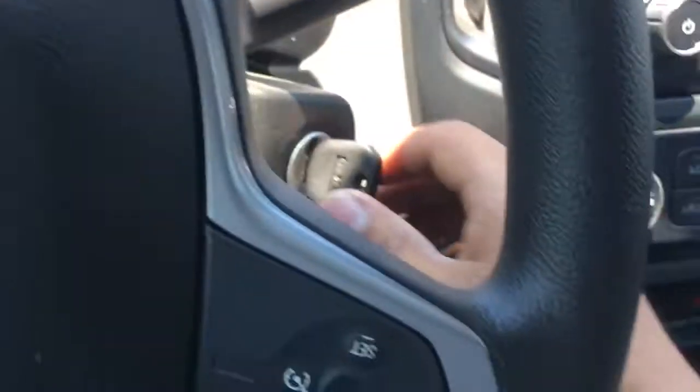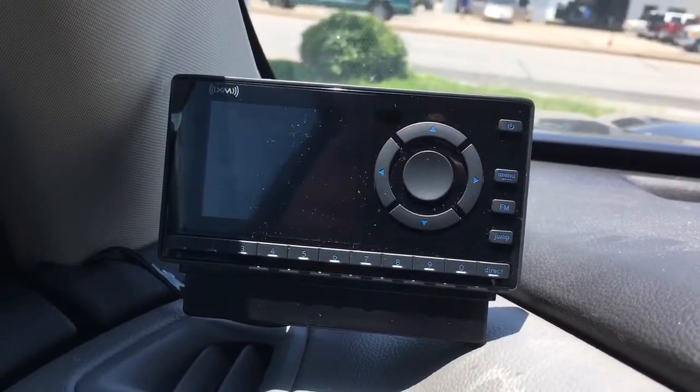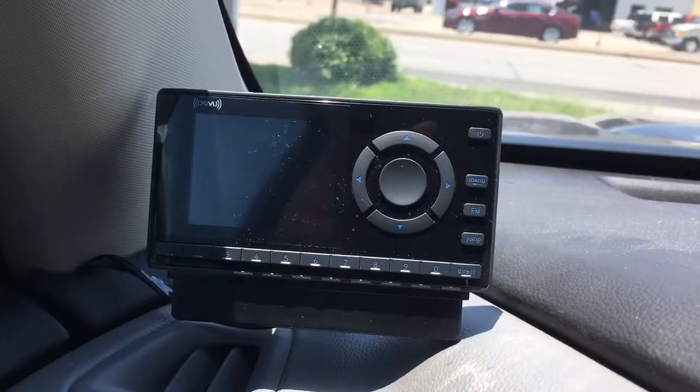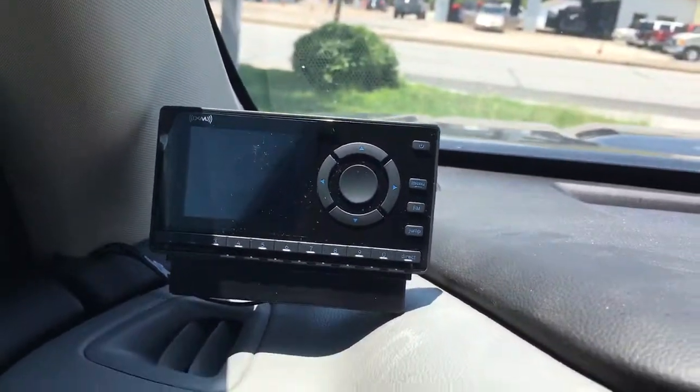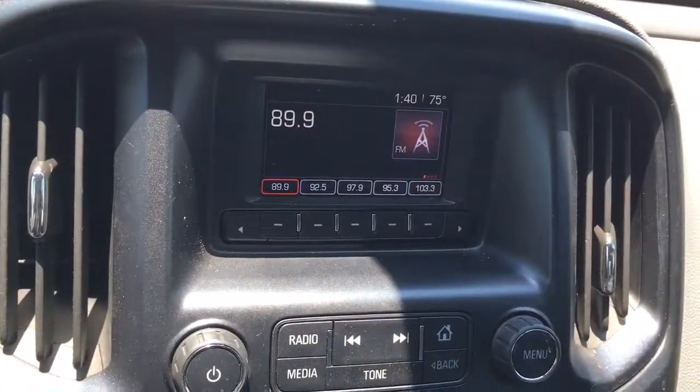And it will turn on and off with the key. There, it's off. Crank the truck on and it'll power back on. Once it powers up, it will link up with the factory radio.